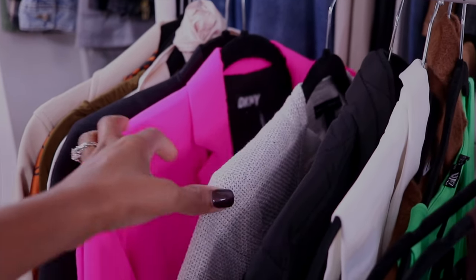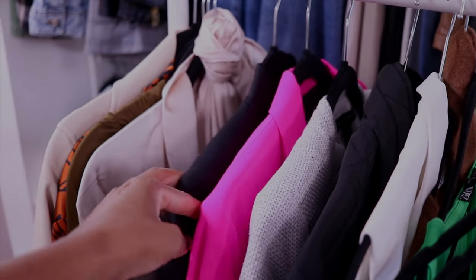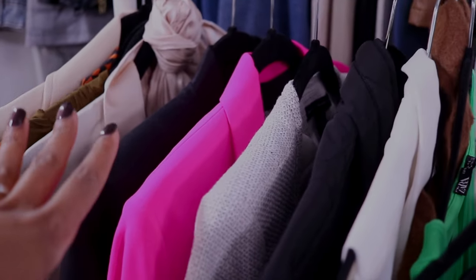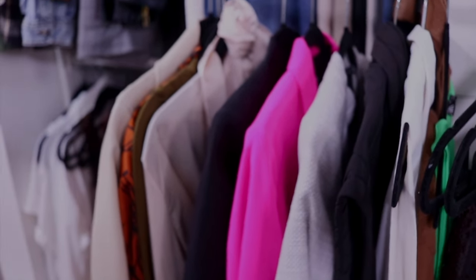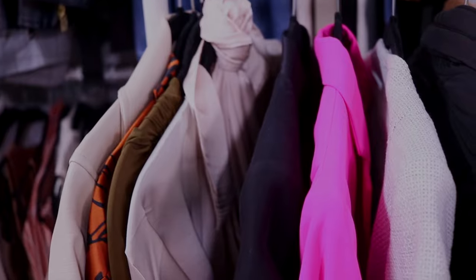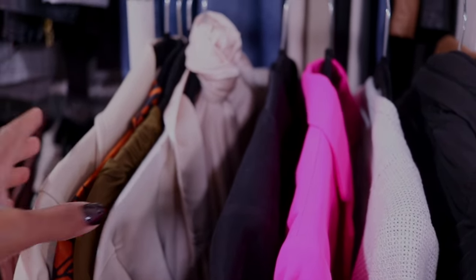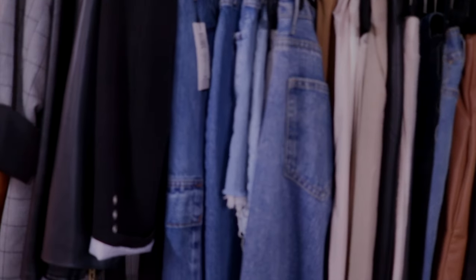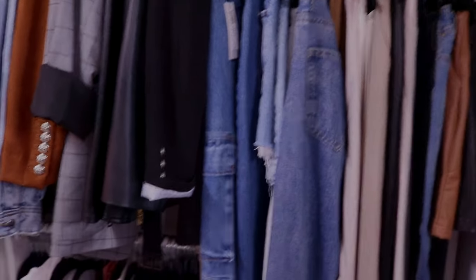And then just some blazers that, like I said, I splurged on. And they're still in style. Pink is still hot this spring and summer, but I don't really want to wear it, so I'm going to try to sell this while I can. And then I just want to show you the collection that I am left with.